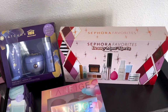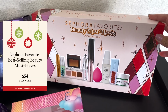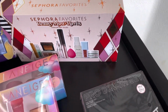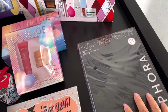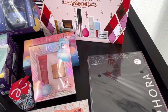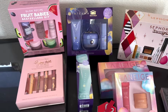So here I'll start off with this Sephora Beauty must-have gift set, and I got this for $54. This is a really nice set. And then I got the Sephora 6-piece brush set. It has really nice brushes. It's valued at $150, and I got it for $85.